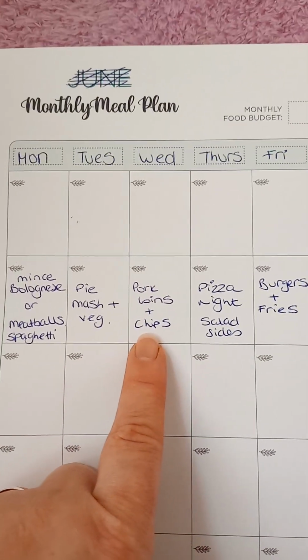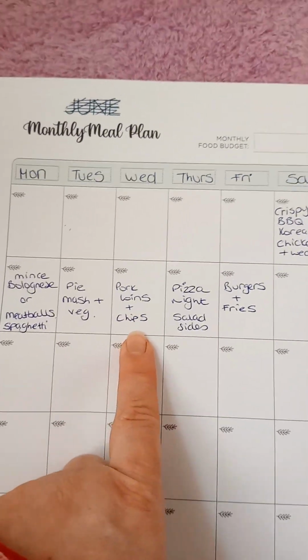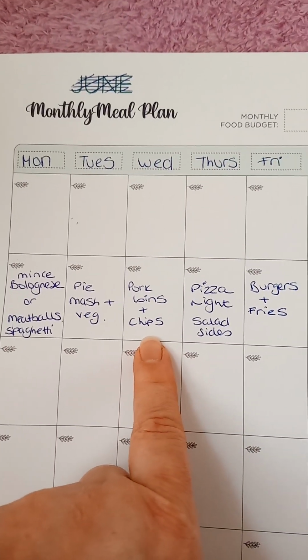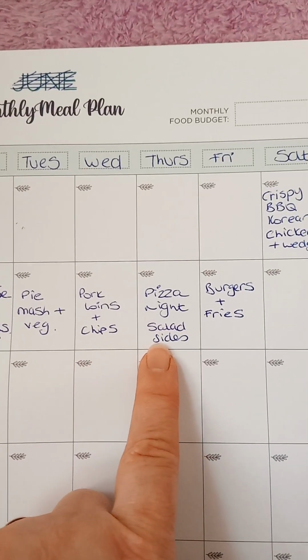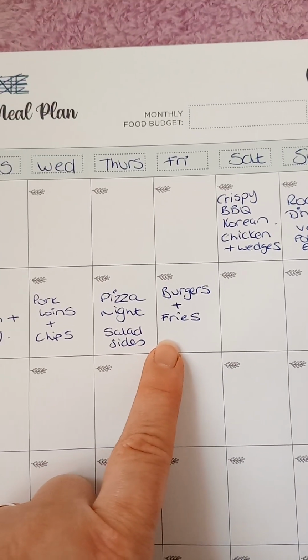Wednesday I'm going to use some pork loins up and do them with chips, maybe a side salad or one of those crunchy bread rolls. Pizza night is going to be Thursday with salads and sides, and Friday we're going to have burgers and fries.